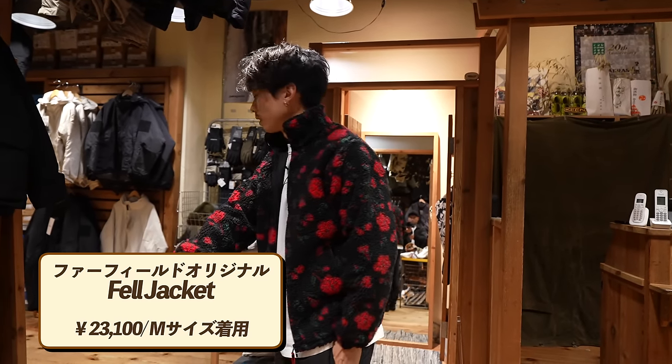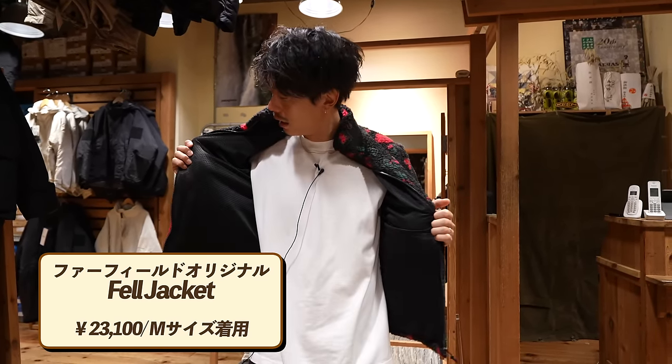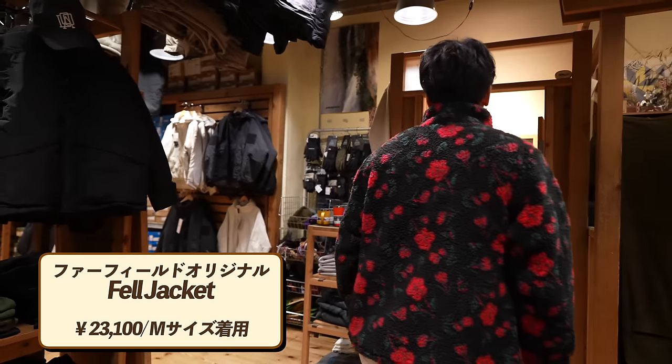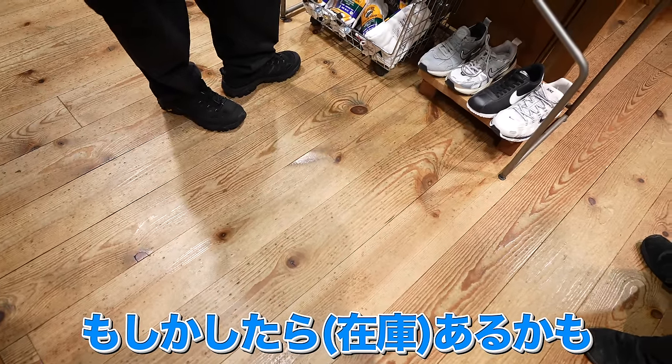Wow, it's cute. It's nice, isn't it? It's a patterned frill that doesn't come out in Patagonia or North. That's right, you don't see it. It comes in M and XL. I feel like maybe it's there.